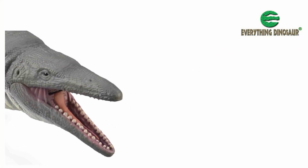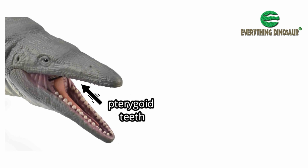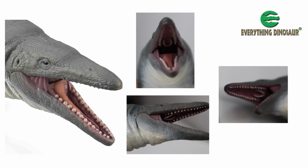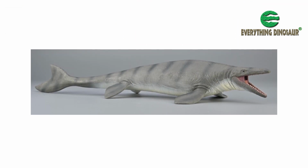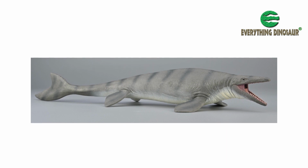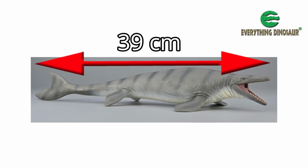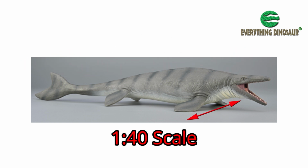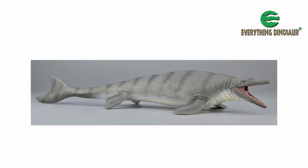To help Mosasaurus swallow its prey, it had pterygoid teeth in the roof of its mouth. These have been replicated in the model and can be seen when the articulated jaw is opened. The CollectA Deluxe 1:40 scale Mosasaurus measures an impressive 39 centimeters long, and the width across those robust front flippers is estimated to be around 15 centimeters.